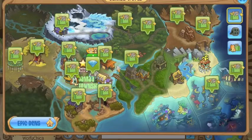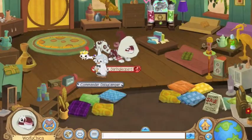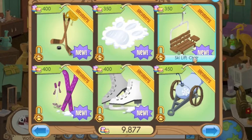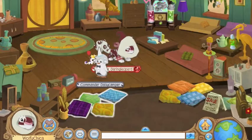Alright, next stop is the furniture store. So, anything new? Oh, yes. Hockey sticks. Very interesting, new items they have for this year. Kind of weird though how they have items that are made for humans. Like this.